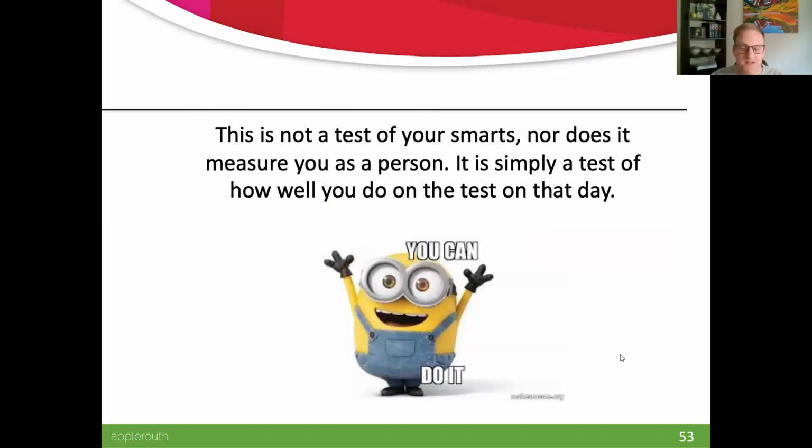And finally, this test doesn't define you, even more than other tests. You don't have to be perfect. It's all on a curve. Think about how many other people are taking this test. That should lessen your nerves. It's just a test of effort, not intelligence. If you work hard to understand what to expect, you'll do great. You'll succeed. You can improve. It is just a matter of repetition and effort.